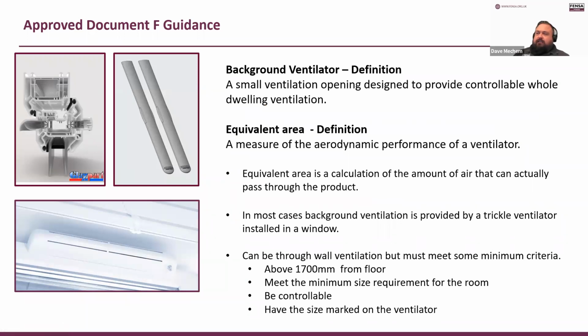So on my last webinar I did a week or so ago, I actually got asked the question, what is a trickle vent? Now, I don't think that person was trolling me, but they may have been. So a background vent, basically, is a small vent that's designed to provide controllable whole dwelling ventilation. So you're supposed to be able to close it, and it's a secure opening to provide ventilation. That's all it is.